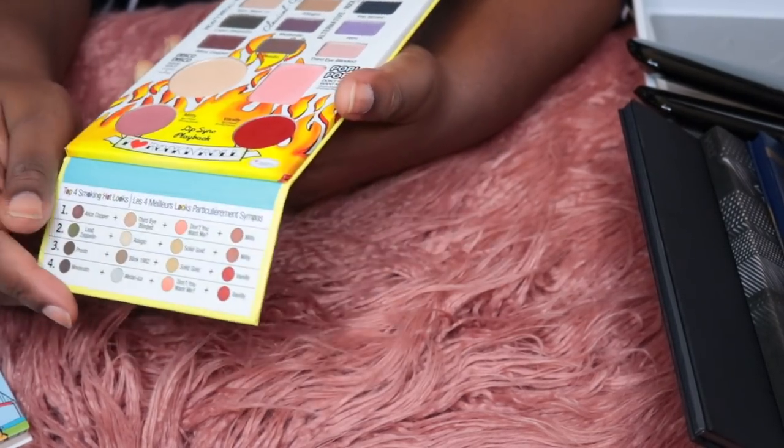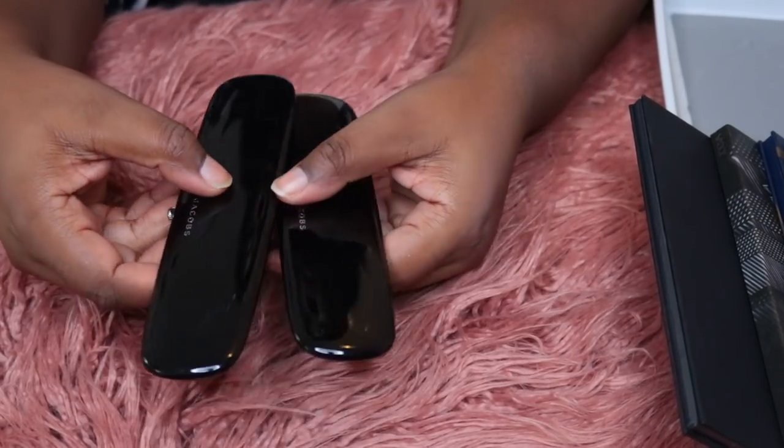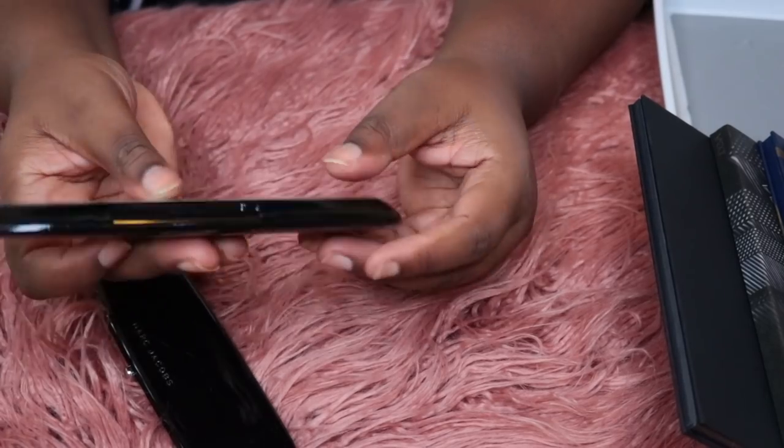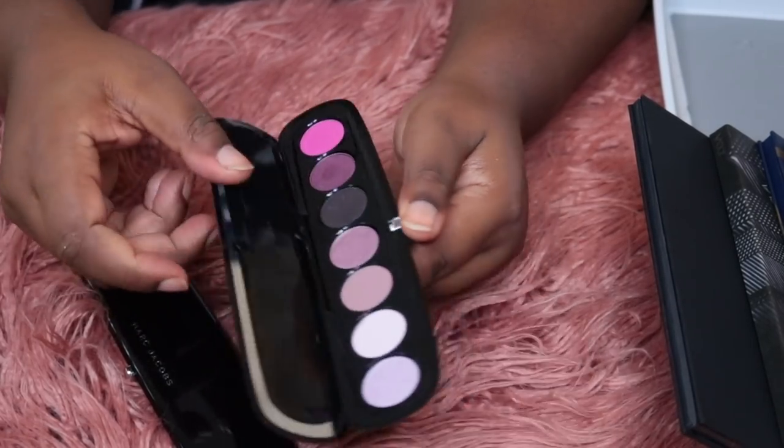It does come with some lip product. I have two Marc Jacobs eyeshadow palettes. This one is Provocateur. This is an all purple pinks.